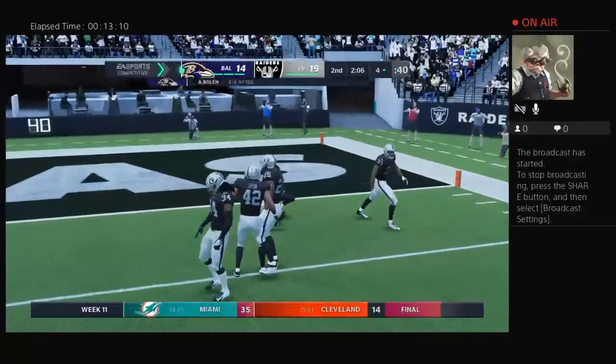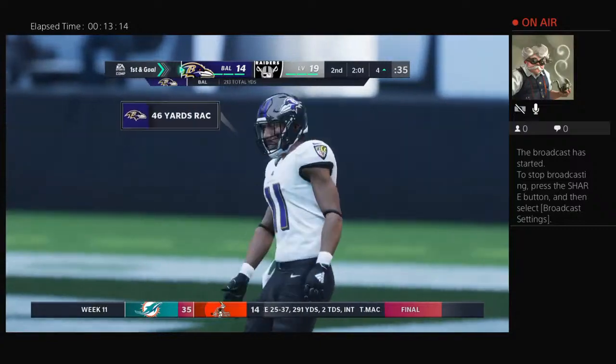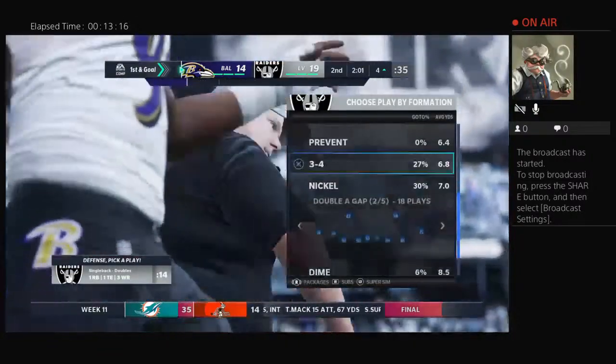And finally taken down at the 4-yard line. A big play there on the catch and run. 57 yards.